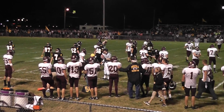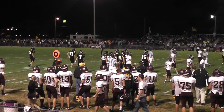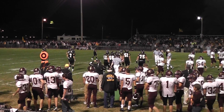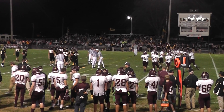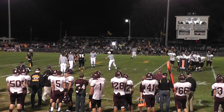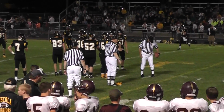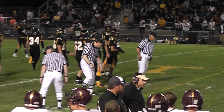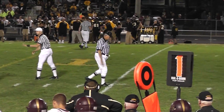Deonta Johnson. Oh, there's a flag. Late flag coming in. It looked to me like number 52 for Clinton, Austin Gregory, was kind of shoving around on Ashton Hastings, and who is out there on the field on the defensive side of the ball. And that's not what Clinton needs right now. And they did. They got a personal foul, didn't they?